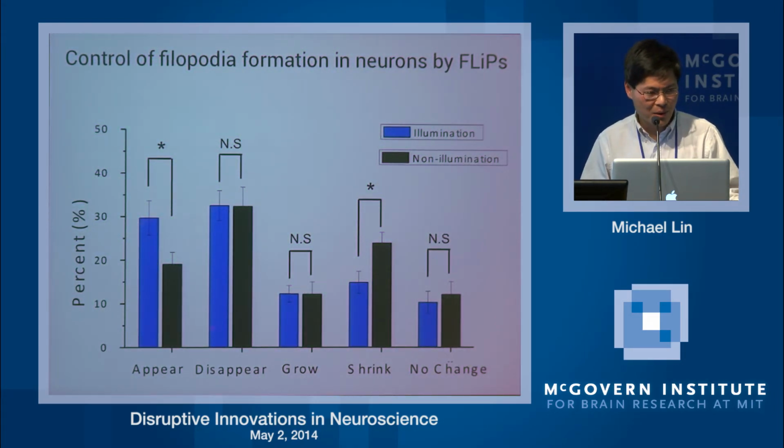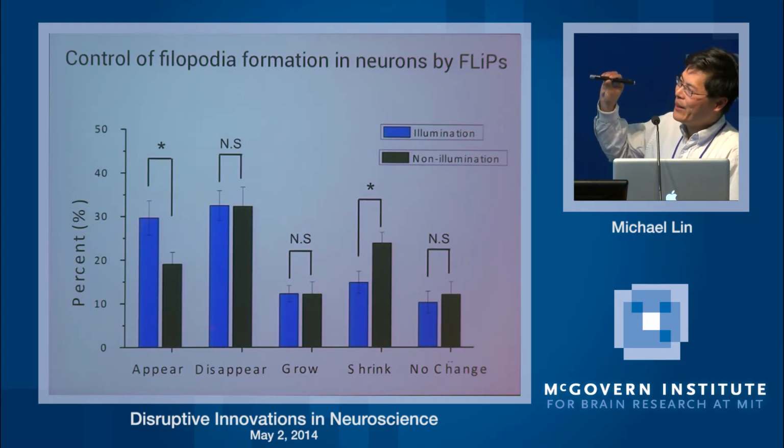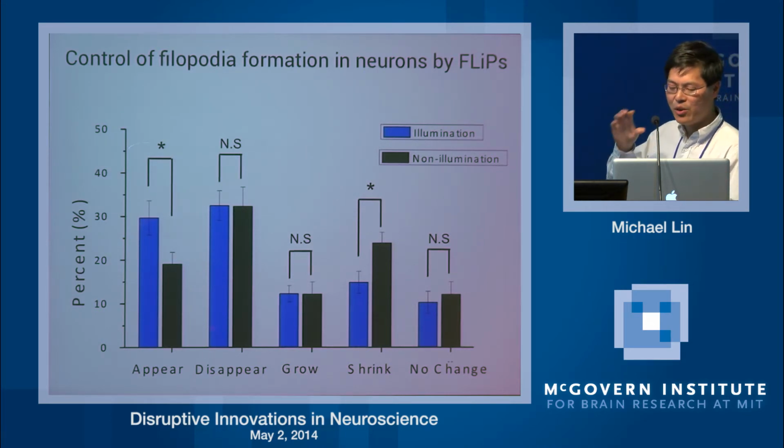So we had to get a couple. It took, I think, 2 high school students and 1 spouse, postdoc spouse, in the end to do the quantitation. But in the end, we see what looks like a 50% increase above the basal rate in filopodia formation within the illuminated region compared to the non-illuminated region.